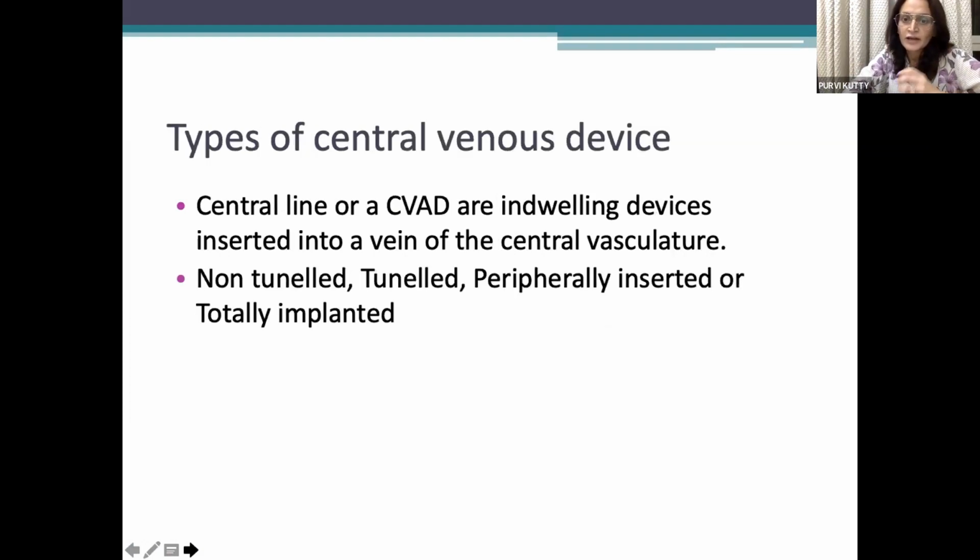Now, what are the advantages of these central lines over peripheral veins? So what is a central line or a central venous access device? It's nothing but an indwelling device which is inserted into the vein of a central vasculature, usually at the junction of the SVC and the right atrium. That is the entry point. And there are various types. So we have non-tunneled, tunneled, short-term devices, peripherally inserted catheters, and a totally implanted port or the port-a-cath.